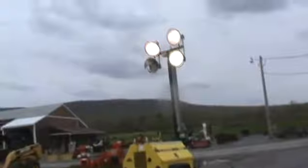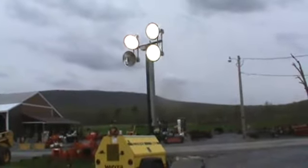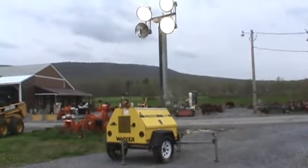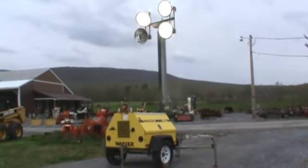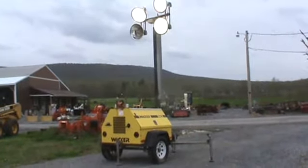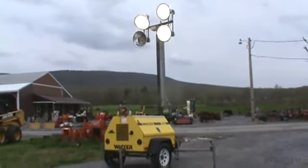This unit here only has 1,500 hours. A local construction company bought this new for a couple projects and they've since gone out of business. I bought all the remaining construction equipment that they had. Very nice piece. It was kept in their barn. Nice condition. Like I said, there's that one lens that is damaged.